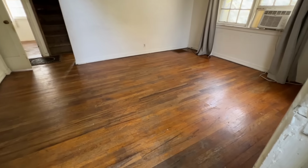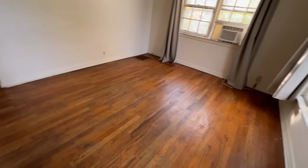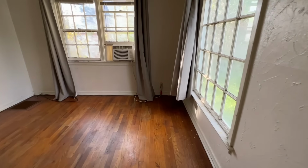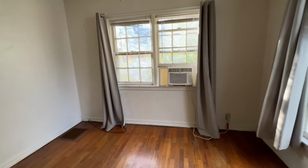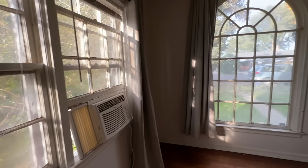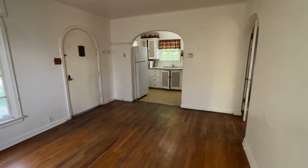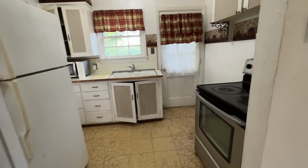It's natural hardwood floors, which look like they would need some work if you wanted to sand them and refinish them. Probably would just put carpet in here. This is the west-facing window. And then there's that front-facing, which is the north side. And as you can see, front door right to your left is the kitchen, which is pretty small.